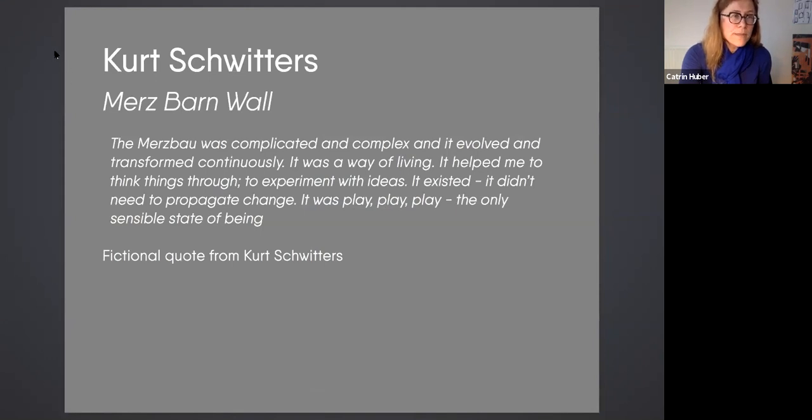Now, as you walk through the Hatton, you also get, of course, to the wonderful Merzbau wall. And as I mentioned before, in this fictional conversation, it's a woman Roman wall painter talking first to Alice Sitzky, but then later on, since I'm changing this conversation over many years, Kurt Schwitters is joining. And this is a quote from him, which I find, thinking about his work, really important. The fictional Schwitters says, the Merzbau was complicated and complex, and it evolved and transformed continuously. It was a way of living. It helped me to think things through, to experiment with ideas. It existed. It didn't need to propagate change. It was play, play, play, the only sensible state of being.